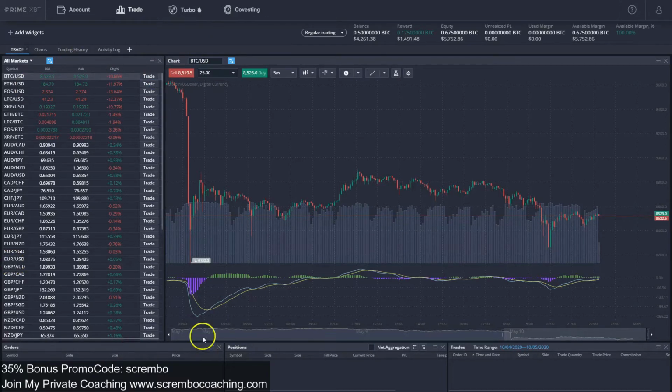This is the most important thing. Now, being in the market of BTC paired up with the US dollar is something that I want to trade and share with you. I'll share with you the fact that we have the balance right here. We have the reward that we received as a bonus, 1,500 bucks.